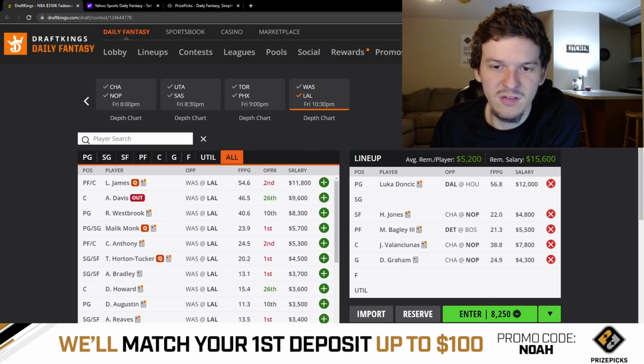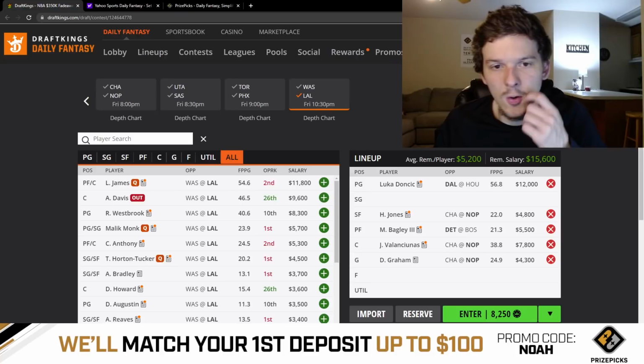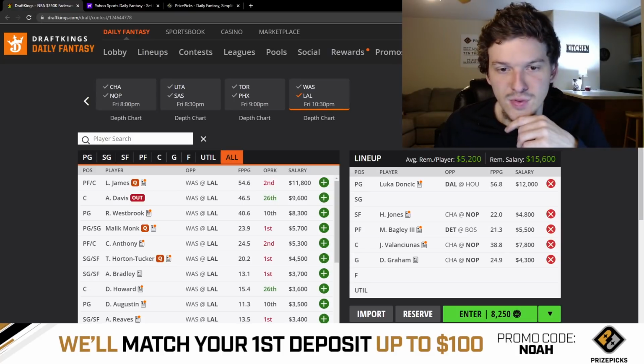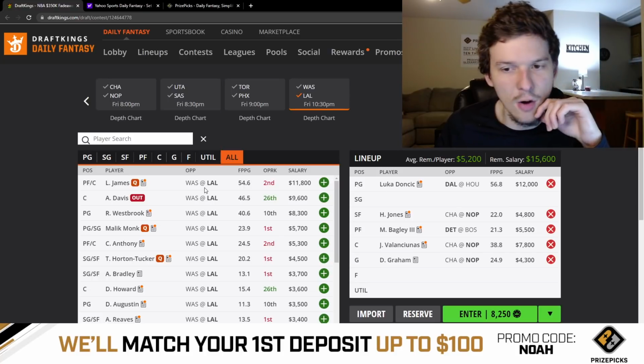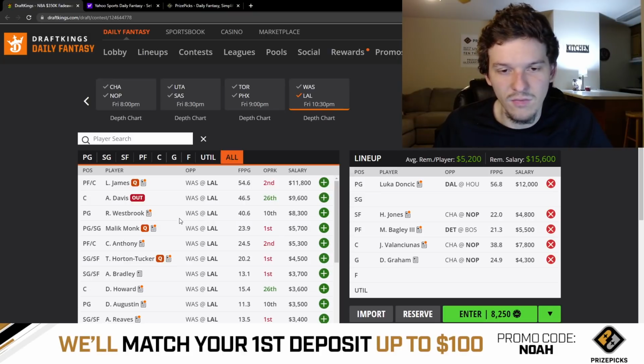He's just going to have to play so many minutes. He's going to get so much usage, especially without Anthony Davis still. I would probably put LeBron behind Luka, but I definitely think LeBron is a good pay-up option, assuming he plays. If he doesn't play by some chance, then obviously Westbrook would benefit, Malik Monk, THT, Carmelo, all those guys would benefit.